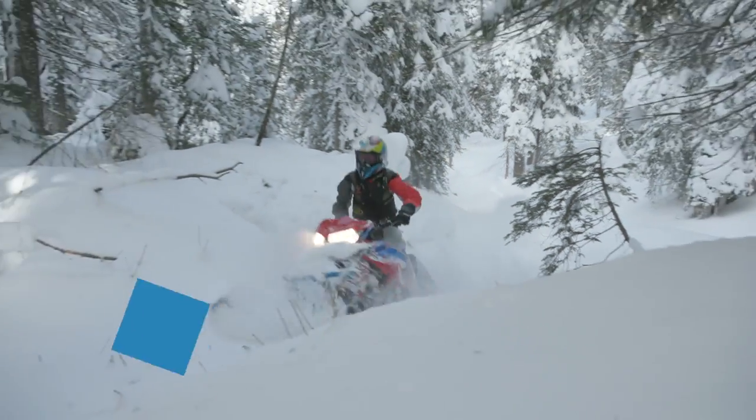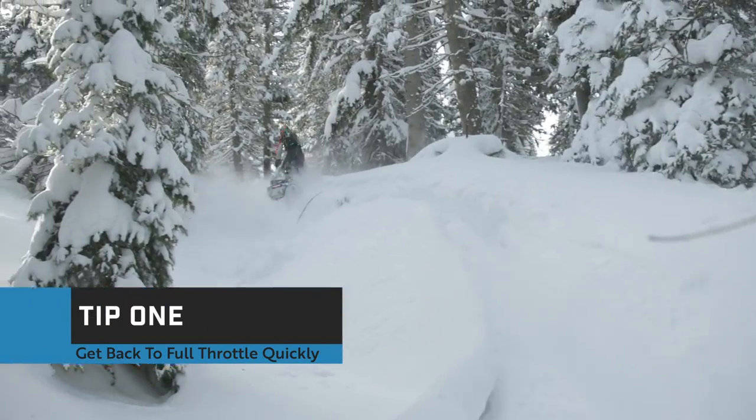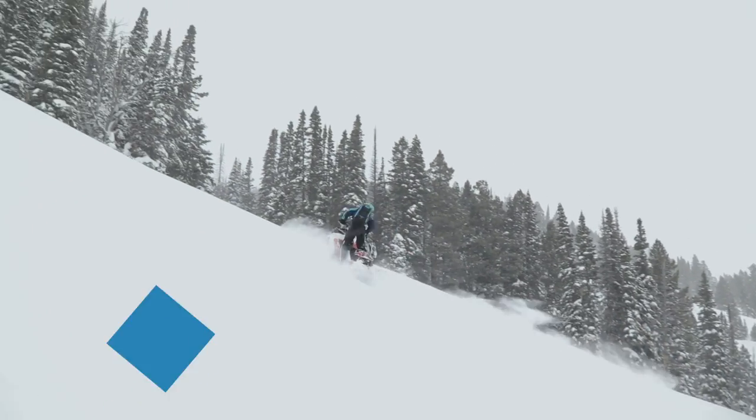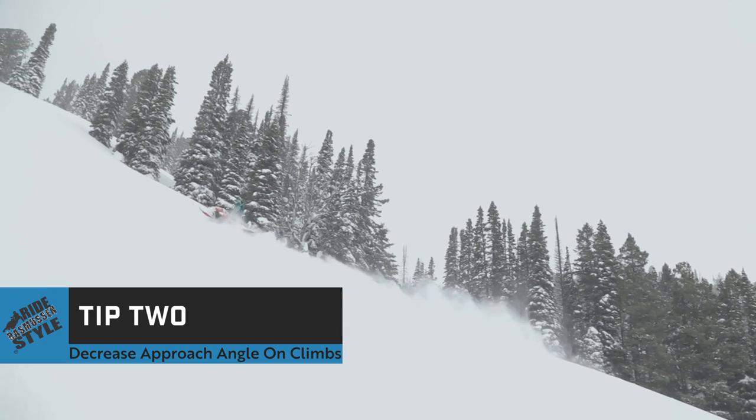If you have to chop the throttle to reposition the sled, do it very quickly and get right back to full throttle. When you feel the sled slow down while ascending, adjust to a shallower approach angle across slope until you can gain enough momentum to turn back up slope.